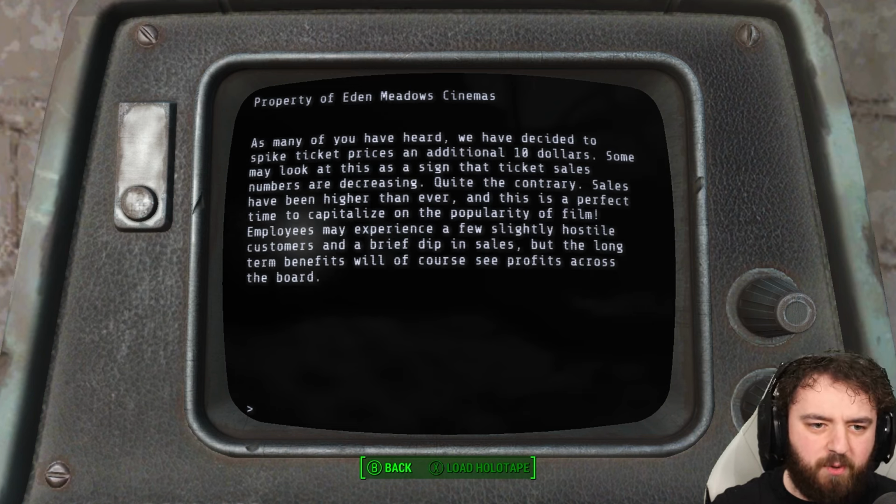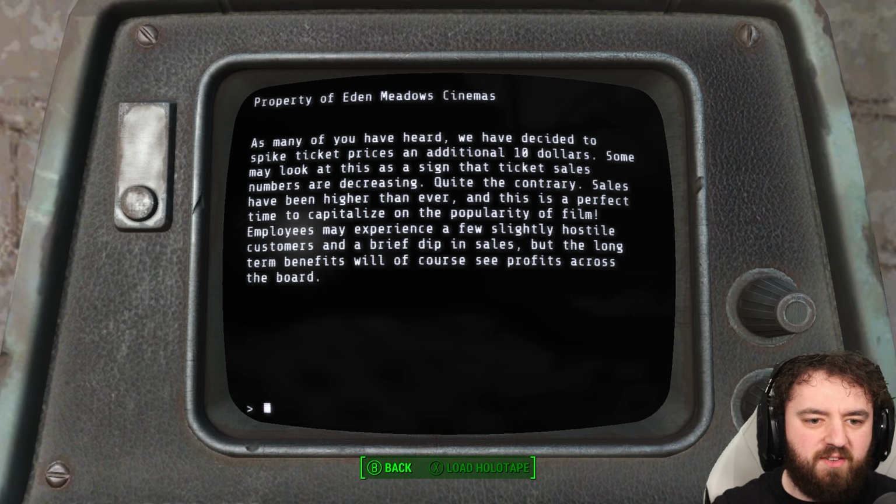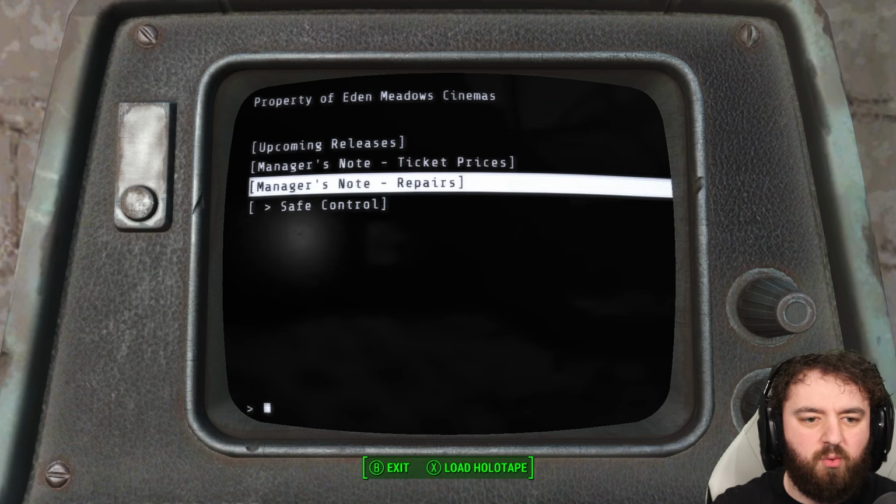Manager's notes about the ticket prices. As many of you have heard, we have decided to spike the prices an additional $10. Some may look at this as a sign that ticket sales are decreasing. Quite the contrary. Sales have been higher than ever, and this is the perfect time to capitalise on the popularity of film. Employees may experience a few slightly hostile customers and a brief dip in sales, but the long-term benefits will of course see profits across the board soar.